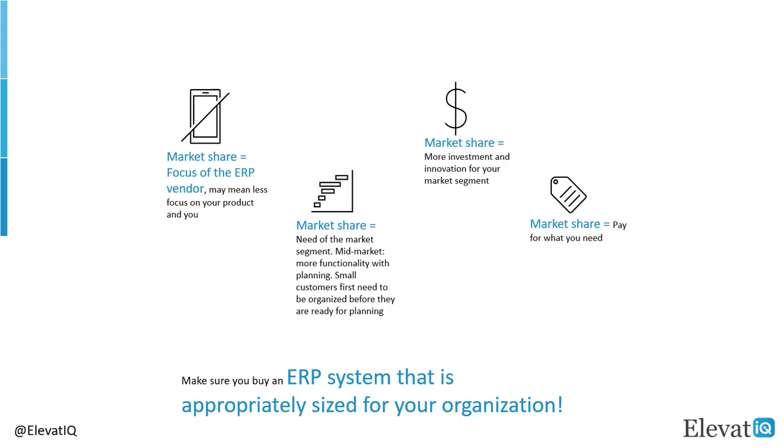Market share also dictates whether the product is designed from your perspective or not. The products that are designed for larger manufacturers in mind would not be as efficient for mid-market manufacturers. Similarly, the mid-market ERP products would not be as efficient for smaller manufacturers. The smaller manufacturers first need to understand how to use a small product before they are ready for a larger product. They also need a tiered approach to their pricing.